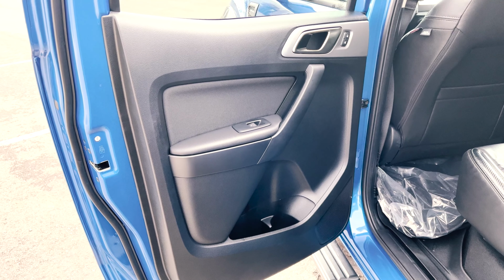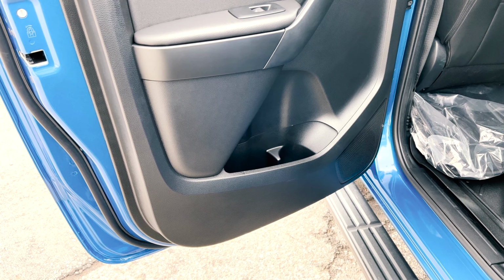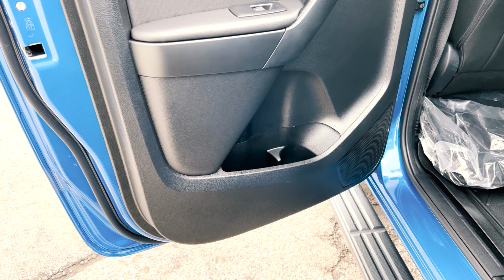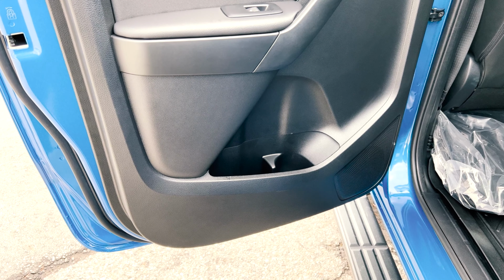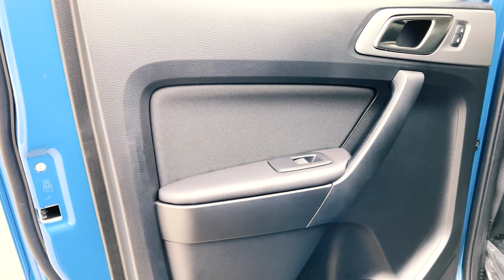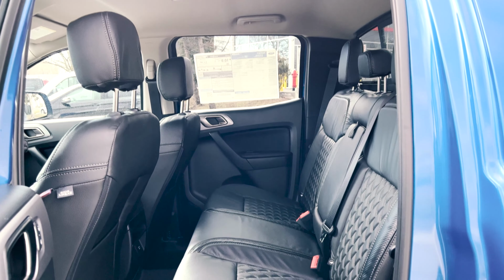Heading into the rear of the Ford Ranger, it's a pretty clean and simple setup. Over at the bottom, you just have a cup holder area and some tiny space. You've got your speaker as well. Now this truck does have the standard 6 speakers, and moving up, just your typical window controls, door lock controls, and that's about it. Now as for the interior, just your normal XLT.